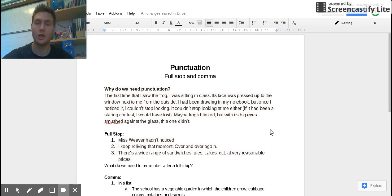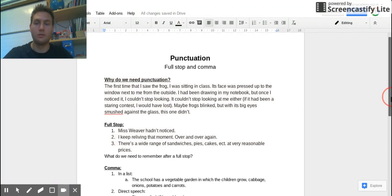this one didn't. So just adding that punctuation actually creates a much better flow, and you understand the text much easier. So therefore, when you are writing your own text, it's very important that you use punctuation. In this example, we have both. We have commas, we have full stops, we have brackets, and we even have some apostrophes. So that's just a few examples of different things that we have used.